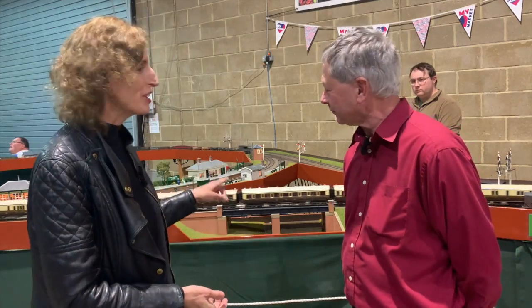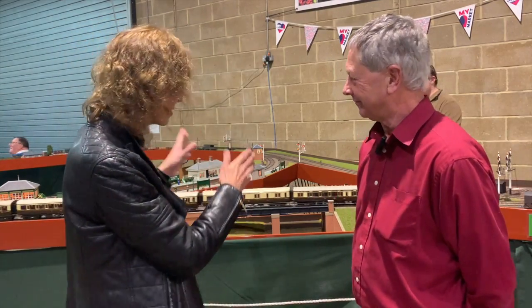And we'll talk about this bridge in just a minute because there's a lot of work that went into this one small section. We'll come to that. But I think you set yourself a bit of a challenge this weekend, wasn't it?